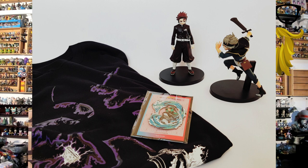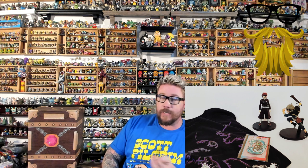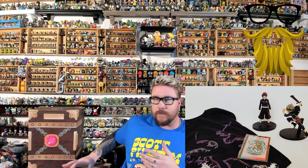These ones, I didn't recognize any of the anime in there. We got Demon Slayer and Black Clover. So I'm sure they're great. I'm sure it's great anime. I would love to check it out if I had the time. I'm just not familiar with them at all. But again, figures are very high in quality. Pin is very high in quality. The t-shirt has a nice design. Very easy to go flip that stuff and give it to someone else. So that's all I gotta say about that.